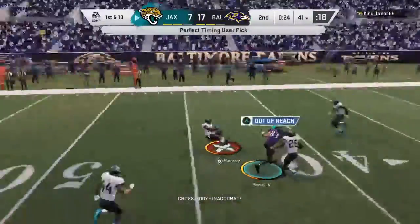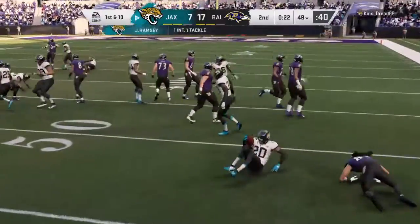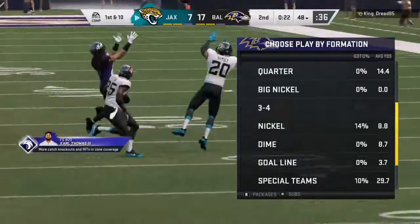And Christian, thrown across his body, and it's intercepted. Picked off by Jalen Ramsey. And his guys are going to take over at their own 48-yard line.